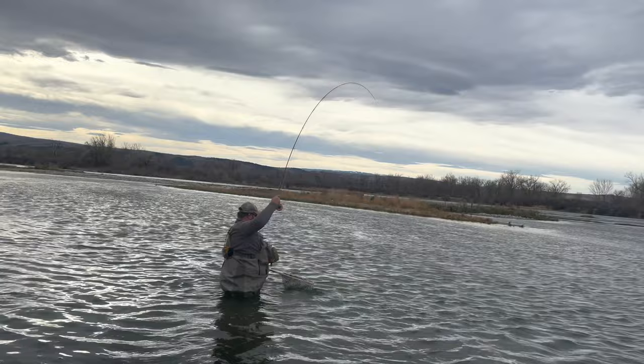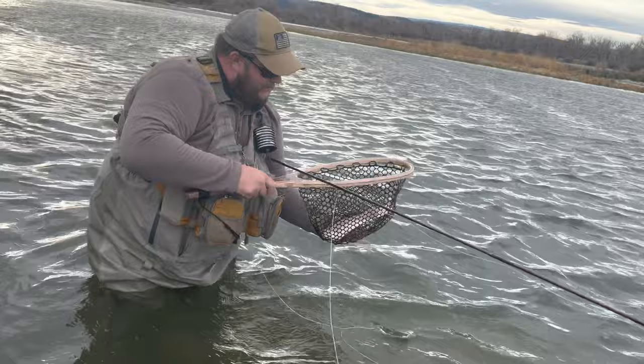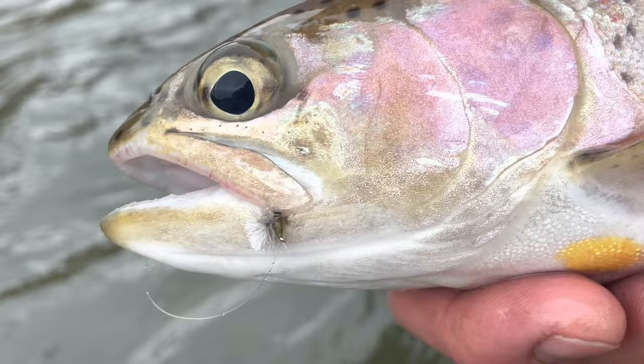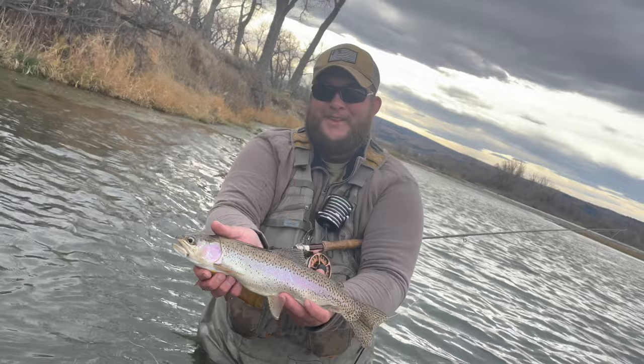Believe it or not, on a windy day such as today, Chris got one on a dry fly. Oh, that's such a good memory. Excellent fish. There we go. On a dry fly nonetheless, and you can hear the wind. That there is a dry fly in a rainbow trout's mouth on the windiest day of the season. Chris gets himself a beautiful rainbow. Oh, well done, bud. Well done.